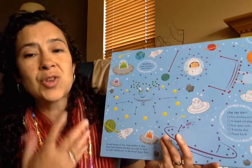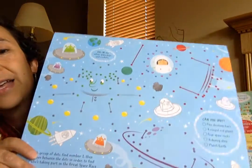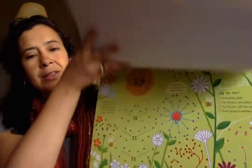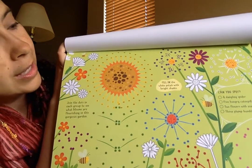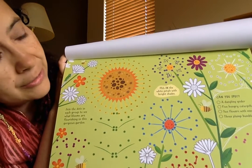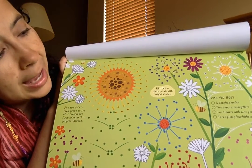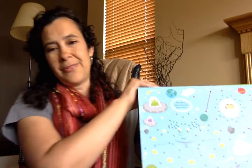But you can see that there's so much more than just, in this example, a dot-to-dot pad. This one definitely has dot-to-dots, of course, but it also has so much more. Like on this page, you're also going to fill in the white petals with bright shades, and you're going to find a dangling spider and 5 hungry caterpillars and 10 flowers with 9 petals each and 3 plump bumblebees. So lots of fun with those pads and so much to do.